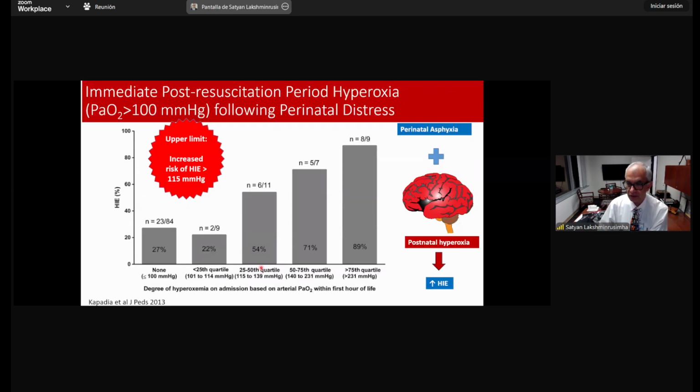So one other reason why we should wean the O2 after resuscitation is shown in this study by Vishal Kapadia and his colleagues. What they have shown is that they have looked at the incidence of HIE in babies with perinatal distress, and they have compared that with the first arterial blood gas obtained in the NICU. If the PaO2 in these babies on the first arterial blood gas is more than 115 millimeters of mercury, then their incidence of HIE is much, much higher. On the other hand, if their PaO2 is less than 100 millimeters of mercury, their incidence of HIE is fairly low. So in other words, there is an association between perinatal asphyxia, postnatal hyperoxia, and increased incidence of HIE.